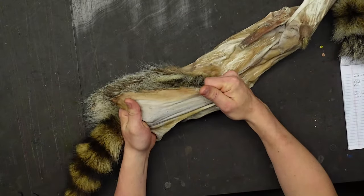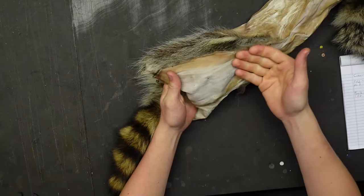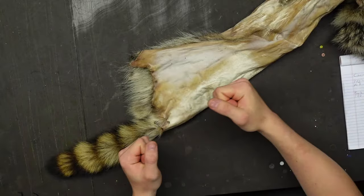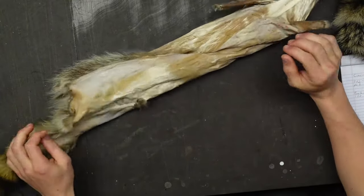So you take your hide, you stretch it, and you run it across like this. It would take little slivers of it off. You kind of pull it like this as you run it across, and that thins it out, evens out the whole hide.